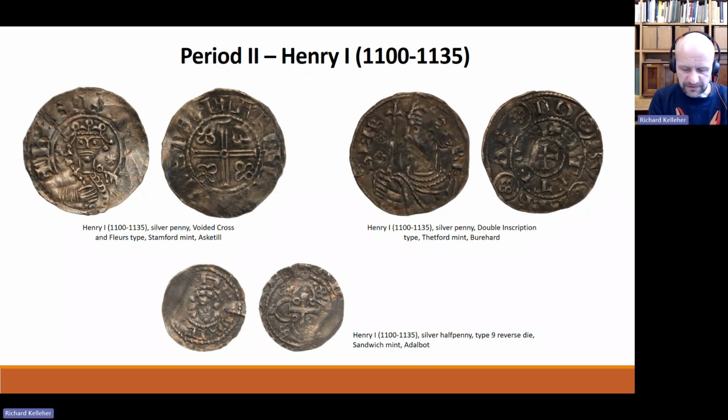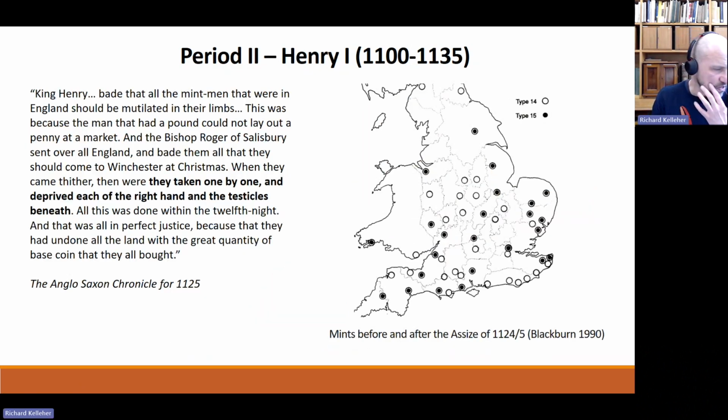So one of the dramatic events in the Norman period was the assize of moneyers at Winchester. And as I've highlighted, I've emboldened the bit that's, I suppose, most spectacular of this, but this was a punishment of moneyers meted out by the king because there were accusations that the quality of the coins had deteriorated so badly that, as this quote says, the man that had a pound could not lay out a penny at the market. And so they were brought to Winchester and mutilated.